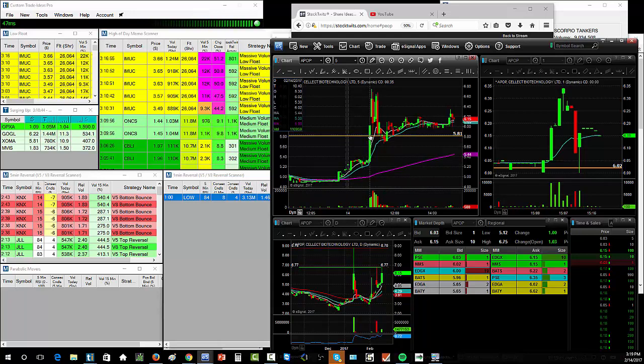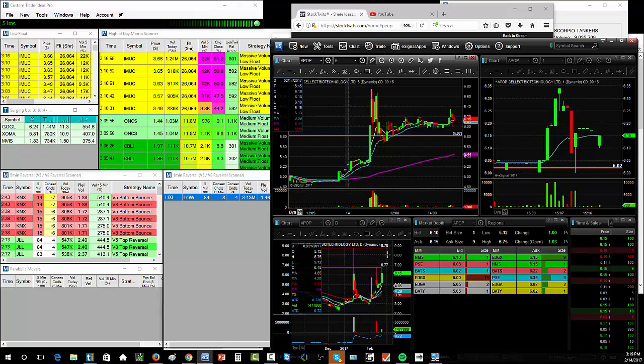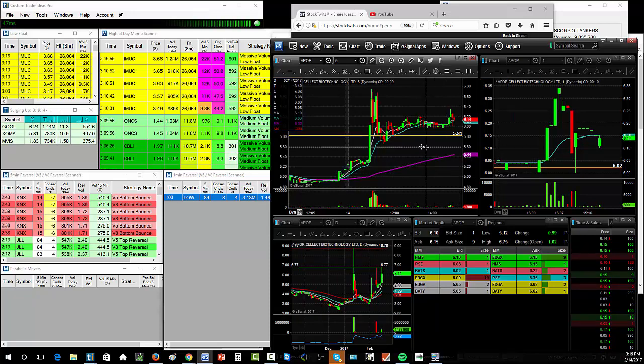It ends up getting halted at 602, spikes up, it gets halted, it resumes higher, it opens at 619. I added another 2,500 shares, it spikes up to a high of 675, and that was the moment of truth. Will this be able to break that level over 675 into 7, and now we've got room to 878? Now, unfortunately, it couldn't do it. It ended up pulling back. But even right now, we're still up at 634.